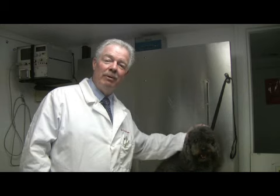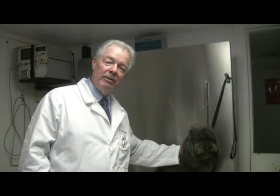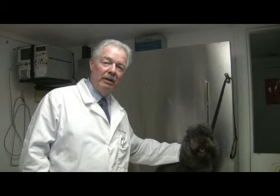Dogs get a lot of itchy problems here because there's a lot of pollen, and we see a lot of dogs with fleas, and so they come in itching because of fleas and pollen in the air.